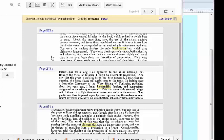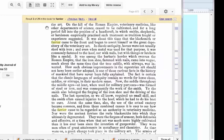On the fall of the Roman Empire, veterinary medicine, like other departments of science, ceased to be cultivated, and for a long period fell into the possession of a handicraft in which the smiths, shepherds, or herdsmen empirically practice such treatment as tradition taught or experience suggested. It was at about this time that the blacksmith or farrier came to the front and began to assert himself as the great depository of the veterinary art.